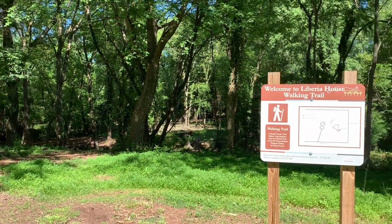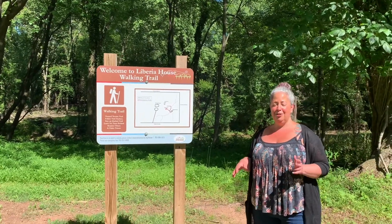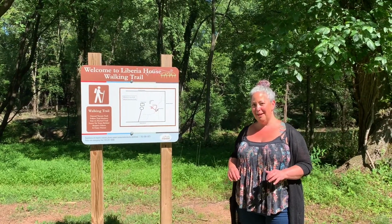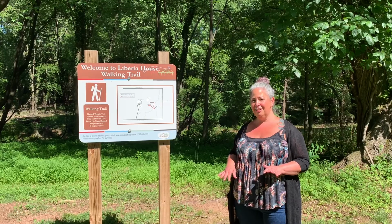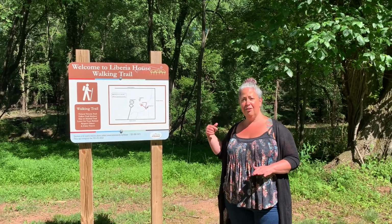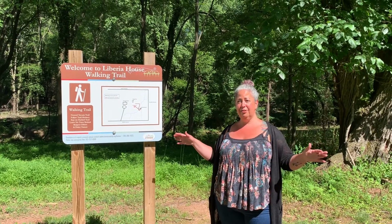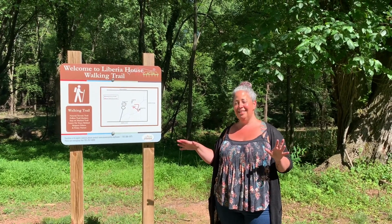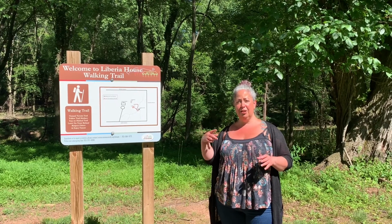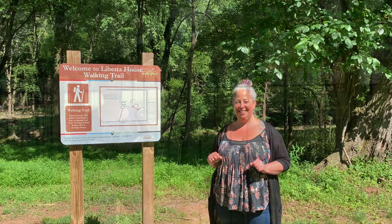You can look for flora and fauna, see what you can find. You can let us know on Facebook what you were able to identify while you were out here. This short trail goes partly in and then back out. We're in the process still of lengthening those trails and hopefully at some point creating a trail around the entire property. So stay tuned for more construction information.